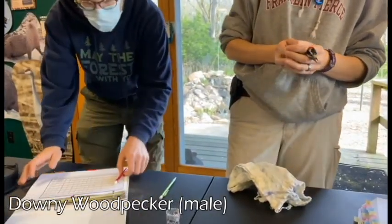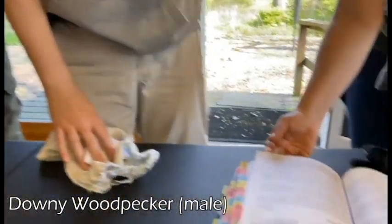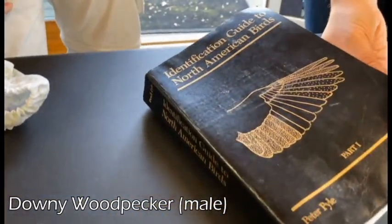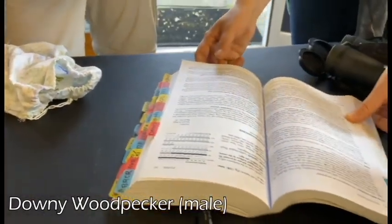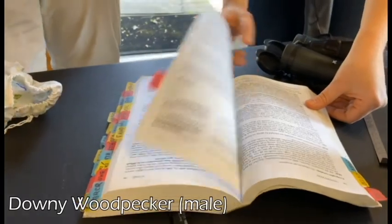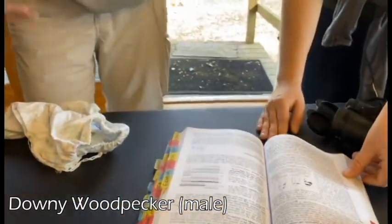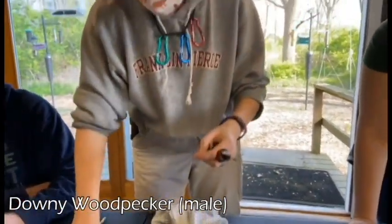So these guys, we can look up in this book. This is the guide to banding. It's called the Pyle Guide. That's the author of the book. So it's the identification guide to North American birds. And this has every single bird in North America in it. So we can look it up and we know which band to put on it. We know how to age it. We know how to sex it if it's a trickier bird to sex. These guys are pretty easy.